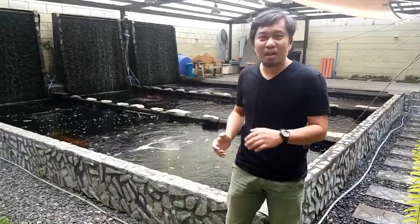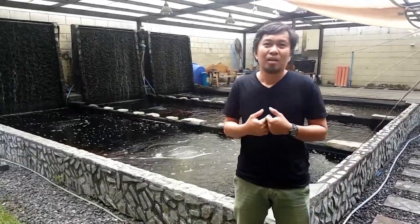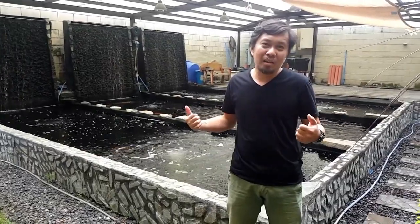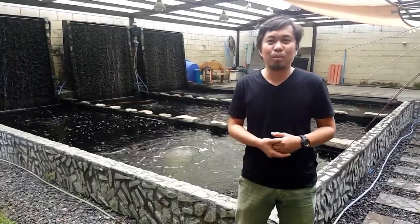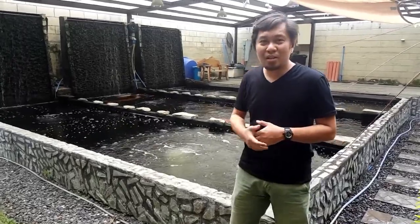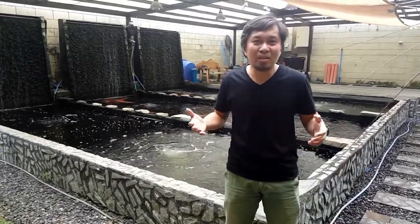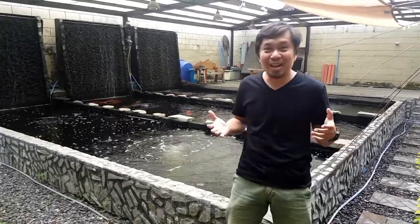Now I'm beside the pond. The pond's measurement is 7 feet deep, 22 feet in length, and 5 feet deep with 25 tons of water. And he has three ponds all in all. Can you imagine the size of this pond?